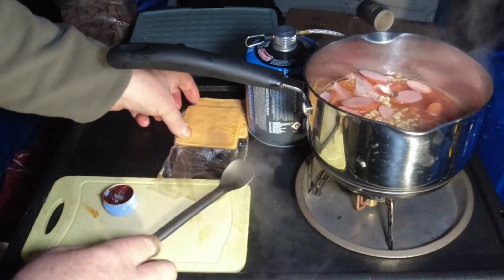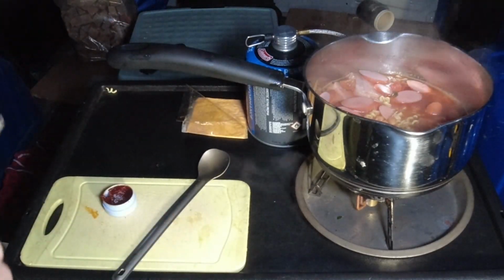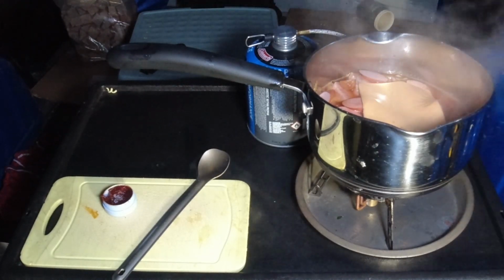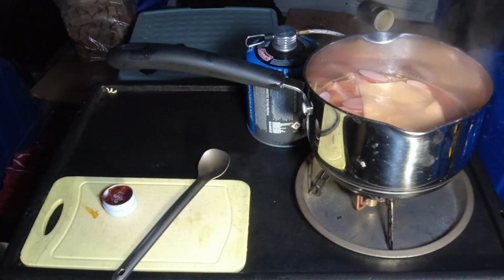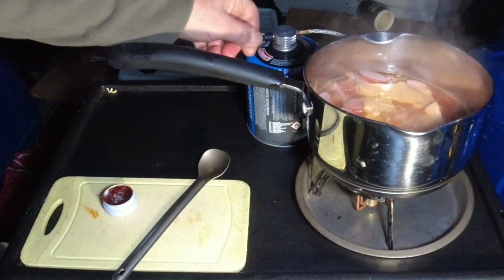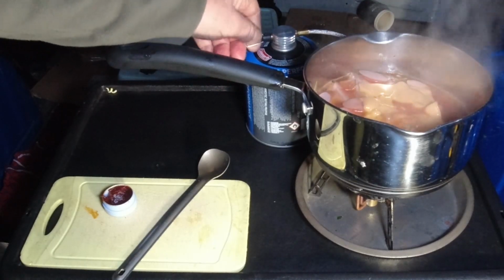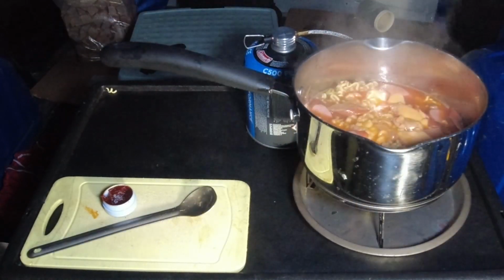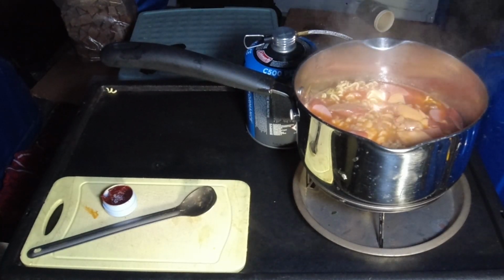And then I think one slice of cheese on the top, like that. I think Chef can have the other one. Nom nom nom. And we'll turn it to simmer. If I can, that way. I think we are ready. So there we go, dinner is ready.